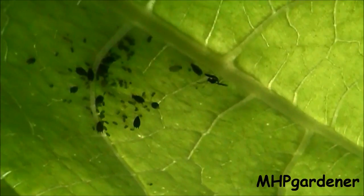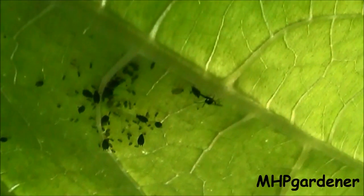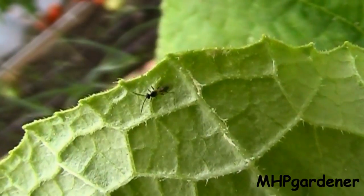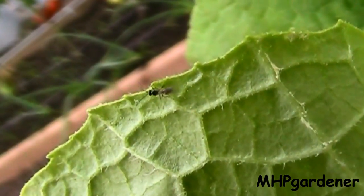And if you happen to see the tiny wasps, be kind to them, because when it comes to aphids, the Aphidius wasp is truly a beneficial insect and one of a gardener's best friends. So before you reach for that spray bottle, take a closer look. Nature may already be hard at work solving your problem.